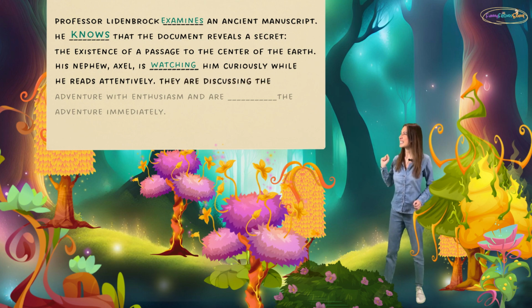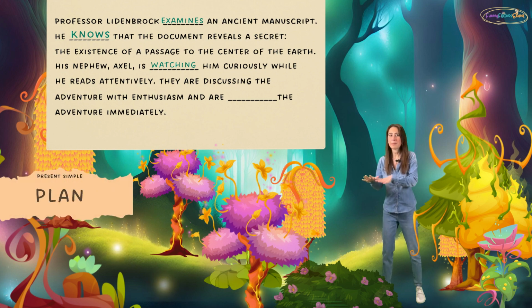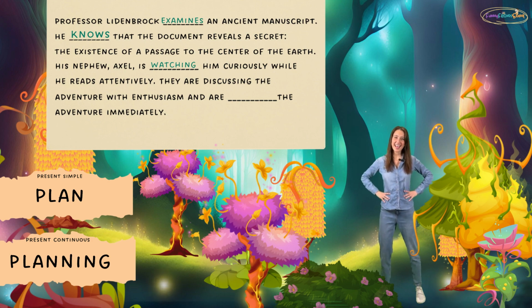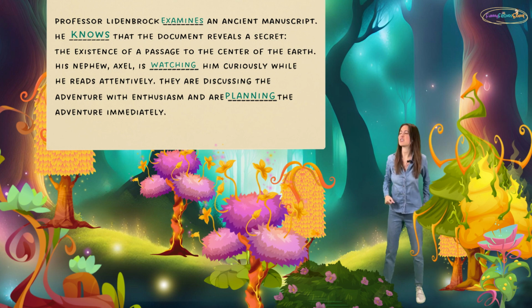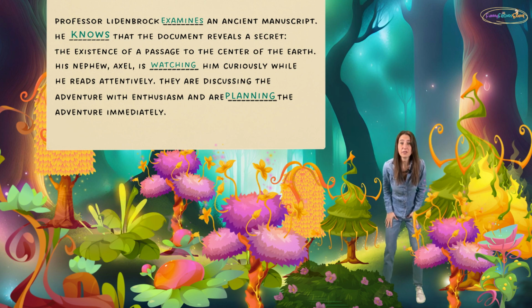They are discussing the adventure with enthusiasm. Okay, the options are one in present simple, plan, they plan the adventure, and the other one in present continuous, planning. They are planning the adventure. Can you guess? I think it sounds much better, are planning. And remember that we have here the form of the verb to be, are. So for sure it is the verb with the suffix ing. Present continuous. Oh, whoa. Look at this beautiful forest. You like it? I love it. Guys, it's time to keep exploring. Let's get in the nave.